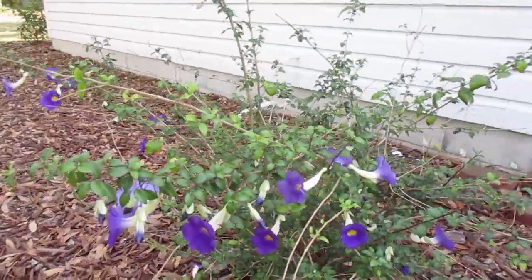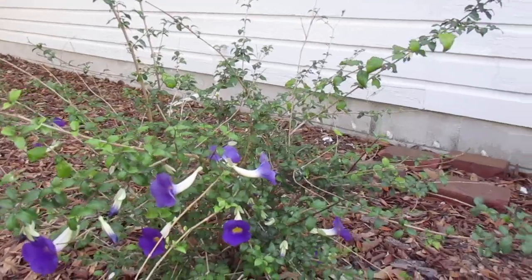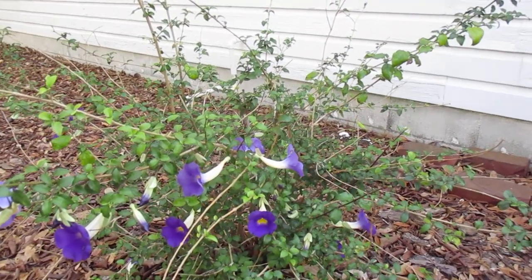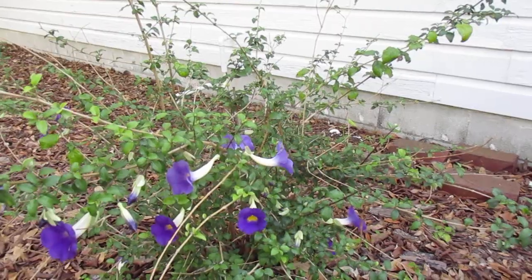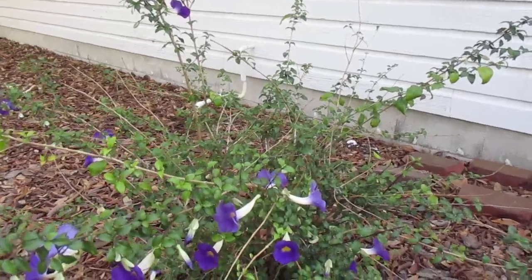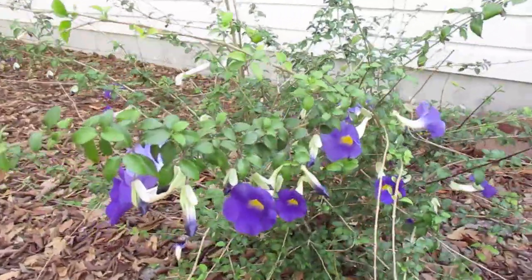Here in Tampa, I'm in zone 9B, so if you're in the warmer part of the country and you want a very colorful spring plant, I highly recommend this one. It does get nipped by the freeze. We had a freeze around Christmas time that really kind of took out some of the tips of it, but did pretty well overall. King's mantle.